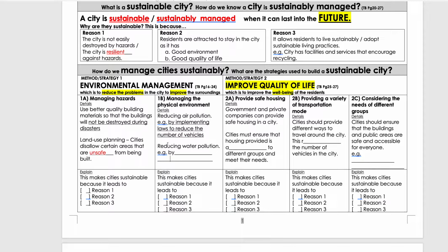Okay, also you can reduce water pollution. How do you reduce water pollution? Your textbook shared about how we treat water. Okay, so if the water is dirty, is polluted, you can process it to remove the pollutants, so that it will not be so polluted anymore. Okay, let me just color this red to indicate that these are the blanks that you filled.